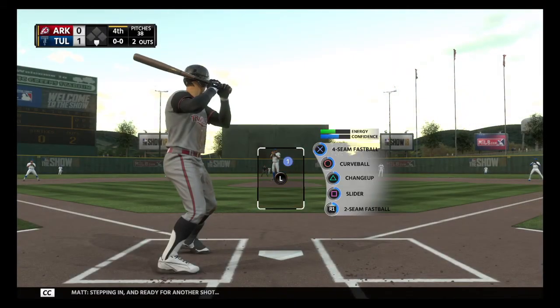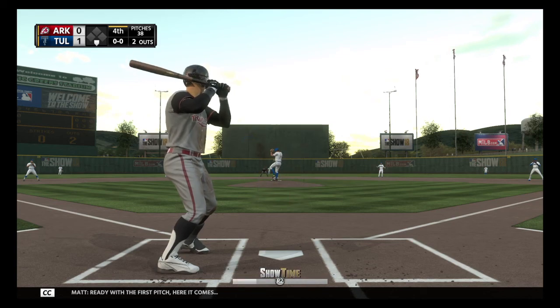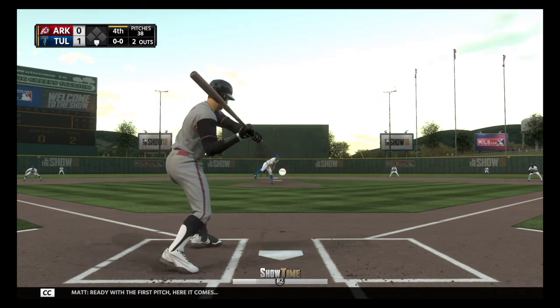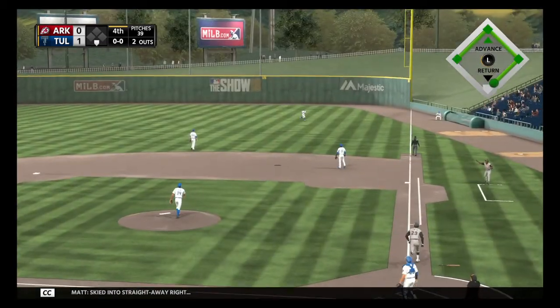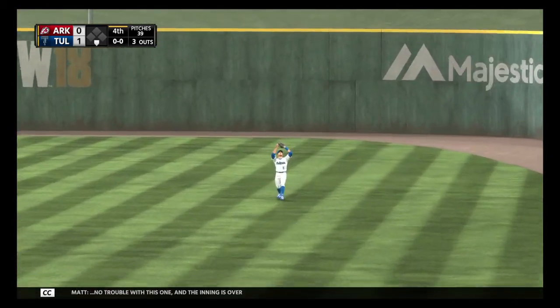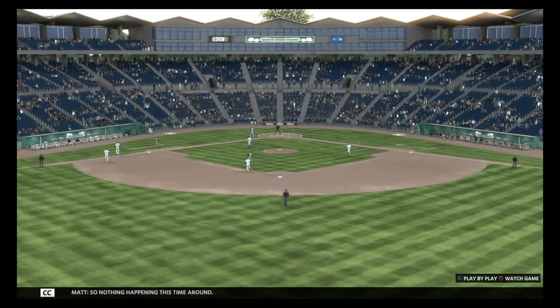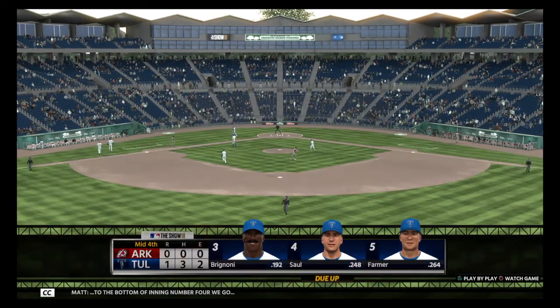Stepping in and ready for another shot, Alex Konerko. Ready with the first pitch. Here it comes. Skied into straightaway right. Saul is there. No trouble with this one, and the inning is over. So nothing happening this time around. To the bottom of inning number 4 we go. Tulsa's out in front here.